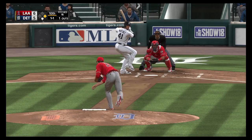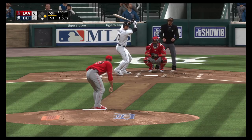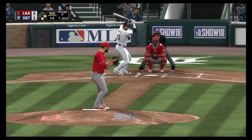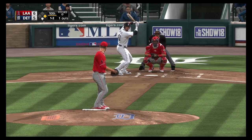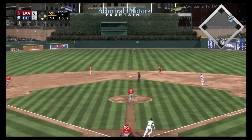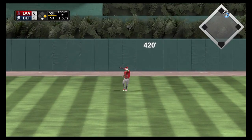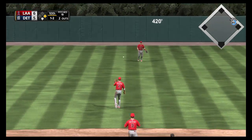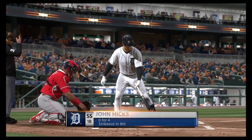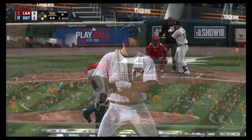He's set. Here comes the 1-1. Takes a high fastball for a strike. High fly ball out to straightaway center. Trout has a read on it. And that's the second out of the inning. Stepping into the box, John Hicks. He went down on strikes last time up.